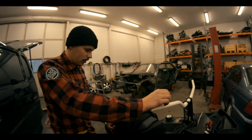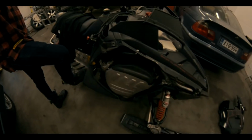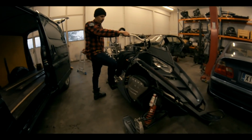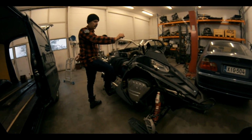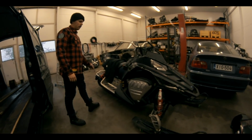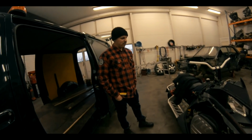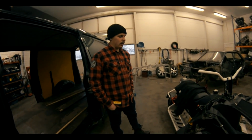And here is my snowmobile, Polaris Rush 2010. We are going to Ruka this weekend to drive a bit. There is not so much snow here yet, but hopefully there is a little bit more.